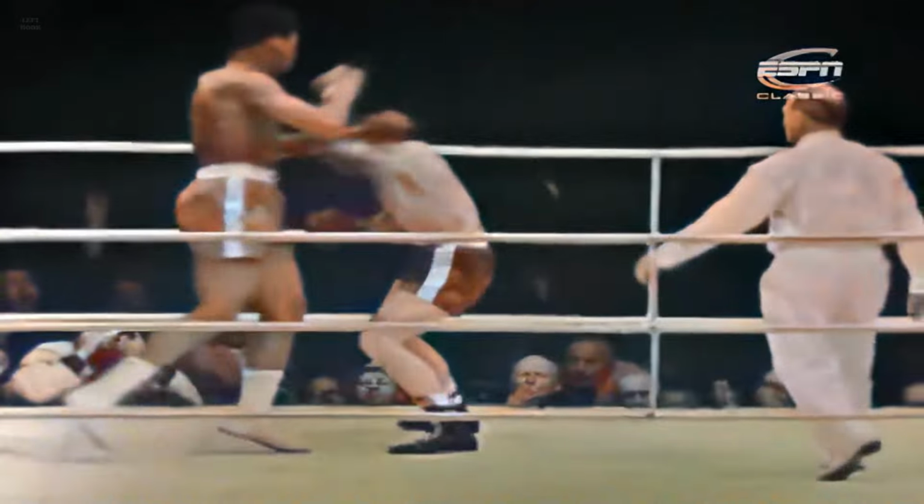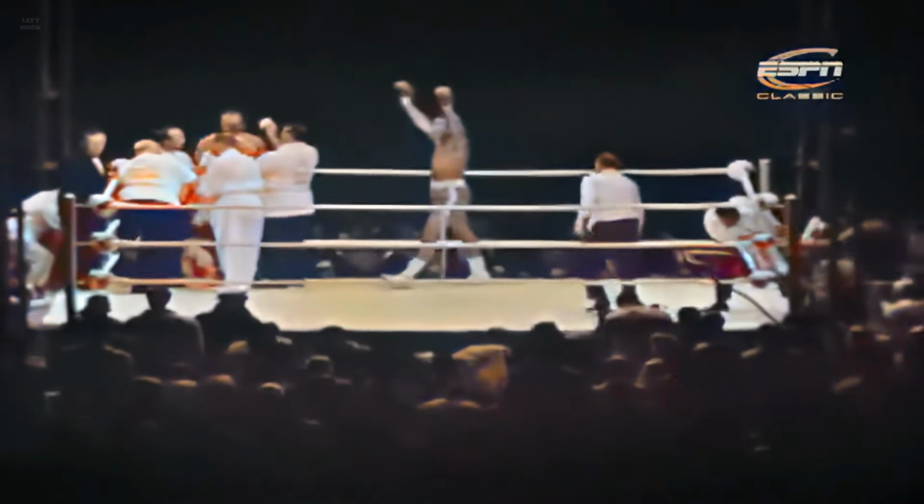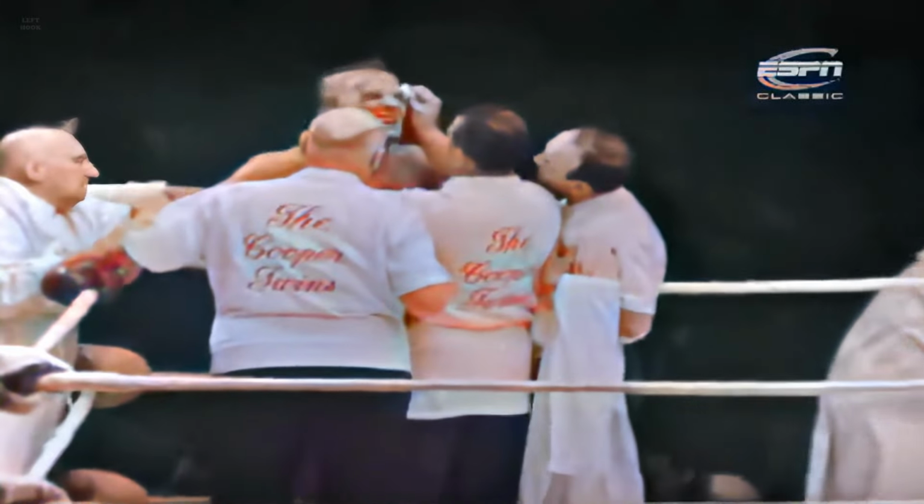It's round five. And now he's slipping in, and I think this is it. The towel has come in from Cooper's corner, and Tommy Little's looking at it. Tommy Little, it's all over in round five. The man who was put down at the end of the fourth round, and Cooper, he's beaten on a cut eye, is far from disgraced.